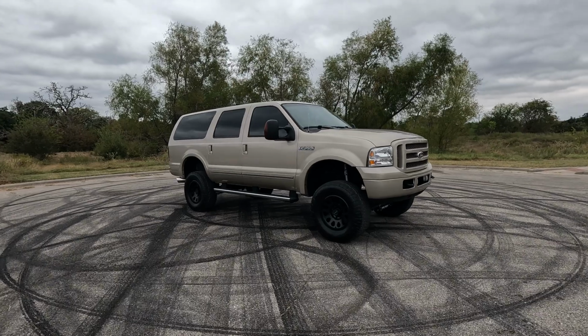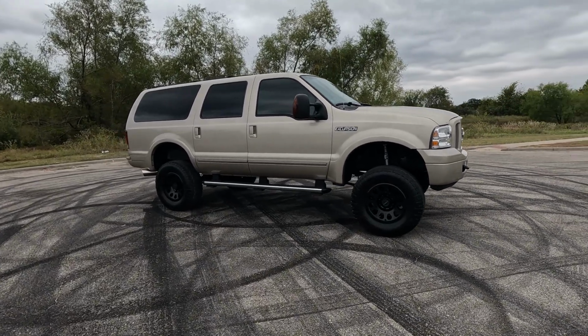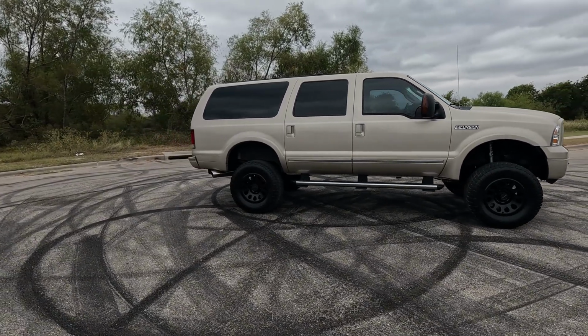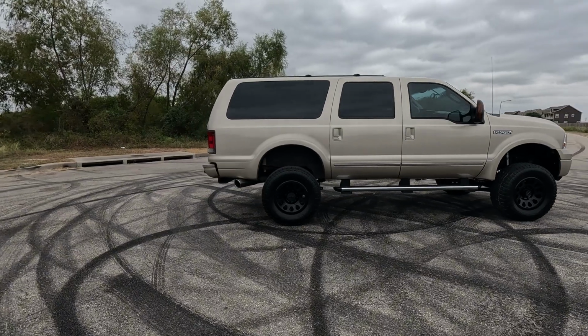Guys, this is one of the cooler Ford Excursions that we have had in a little while. In fact, I don't recall, it's been maybe 4 or 5 months since we've had one that I would consider as epic as this one.